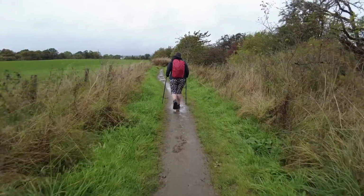So according to the sign, just 3 miles to go. And I kind of don't want today to come to an end. Although, having said that, it will be quite nice to have a sit down and have some proper food. So I'll cope when it ends.